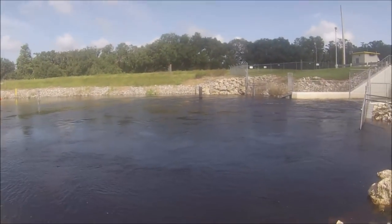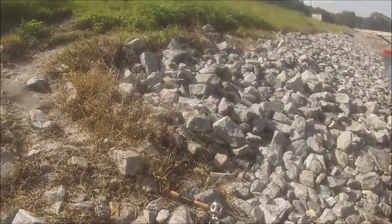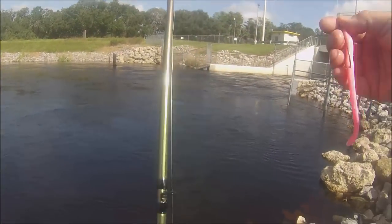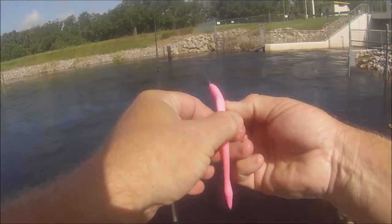Some of you guys were probably rooting for him to get back, right? I know, catch and release, guys. I'm a catch and release guy too, but I still like to eat some bass. So I've released thousands and thousands of bass in my life.